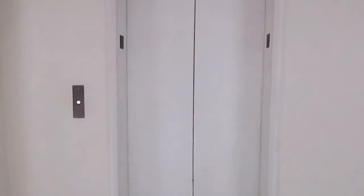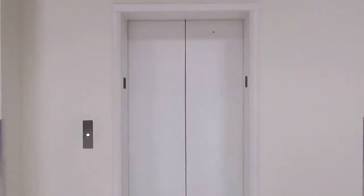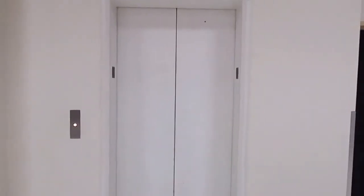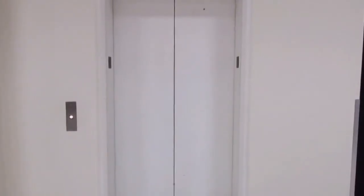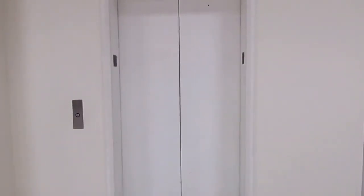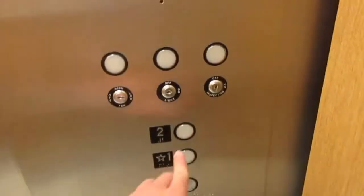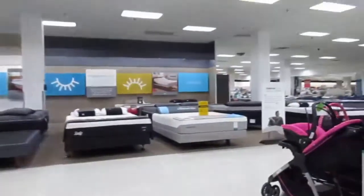Now, here we go into the second floor of the Sears at Northeast Mall. The elevator took forever to come down, and you'll probably be waiting another good 20 seconds for it to finally open up. Now, when I got into the elevator, it was showing the third floor surprisingly, even though I was on the first floor, and this elevator was really bumpy. When it first started up, it almost made me fall down, but the ride up was pretty fast. And here we are on the second floor of the Sears at the Northeast Mall in Hurst, Texas.